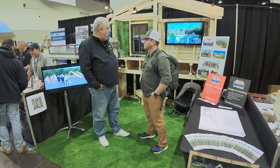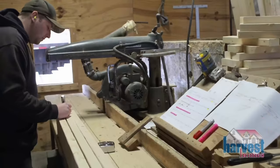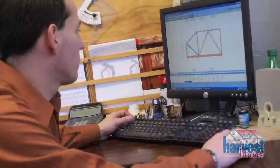So, they're an off-site panelization company. We actually have our project being highlighted on the TV right there. They did our floor system, our wall system, and all of our roof trusses. They did all the engineering, and they build it all in-house. They probably have about a 150, 200-mile radius. We're probably about 120 miles away from their factory. And you can see everything is stored inside. They put the project together and do all the engineering on it.